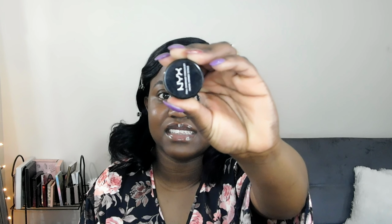Now that my brows are filled in, I'm going to go ahead and clean them up, and I'm going to be using the NYX Full Coverage Concealer. This concealer is really nice. I just love the consistency of it, and the color that I have here is Nutmeg, and I really like this shade for cleaning up my brows.